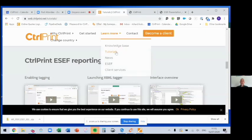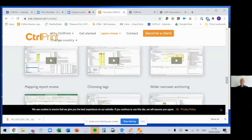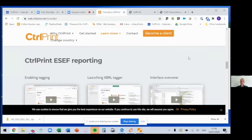Okay, so the reason I'm showing you this, everybody, is to put your minds at ease, hopefully, that if you were to be looking at the CtrlPrint solution, we have a range of online tutorials, so videos, as you can see, taking you through step-by-step various aspects of the tagging solution and how to apply tags. Similarly, we have a step-by-step manual that we produce, which is very visual and takes you through all those steps.